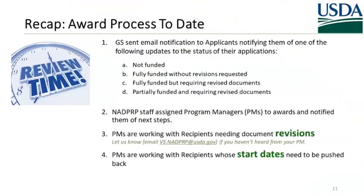There were 4 different notifications that went out based on each individual project. There were those applicants who did not get selected for funding, and there were those who were selected for full funding, not needing any revisions. We had those that were selected for full funding but needed some revisions, and then there were those selected for partial funding but needed revisions. So the NADPRP staff then assigned VS program managers, or PMs, to the awards and sent notification emails with specific instructions on the next steps for executing these awards.